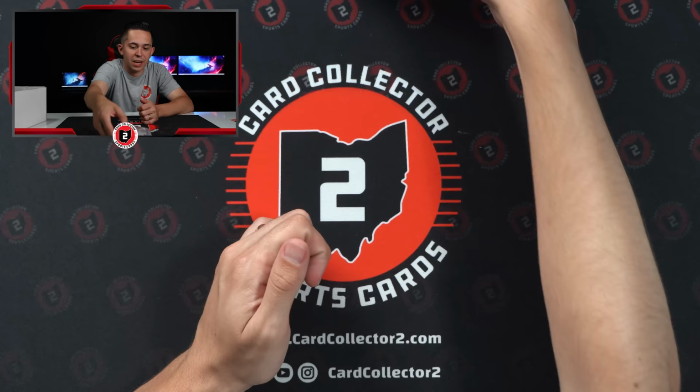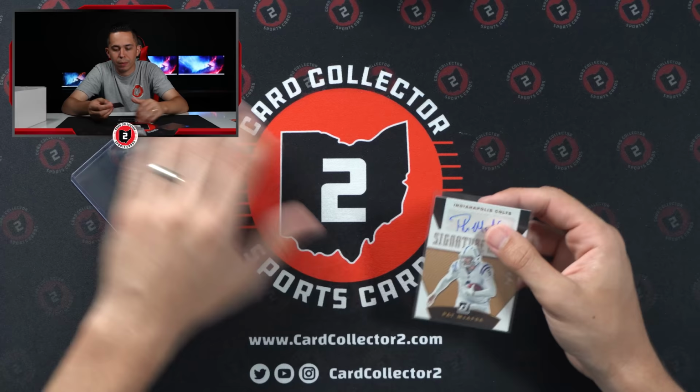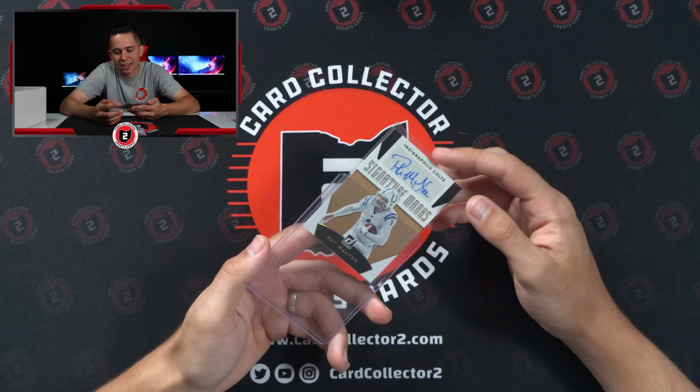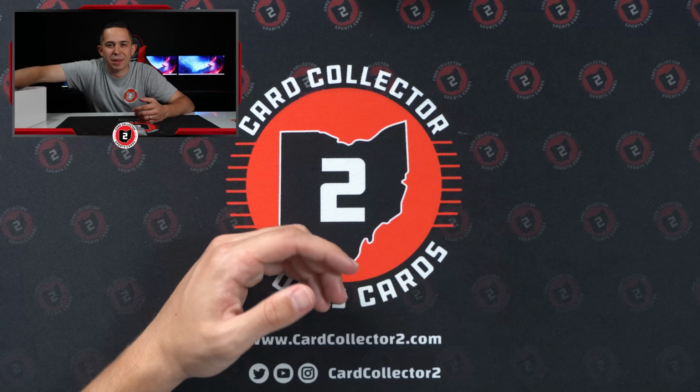This is probably one of my top five favorite pickups from this weekend. Pat McAfee, 1 of 1 auto. Paid a good amount for it, but honestly, really wanted it. So you got a McAfee Signature Marks, 1 of 1 auto. It's right there. I don't assume he has too many 1 of 1 autos. I now own 2 of them, so I thought it was cool when the opportunity presented itself. Had to grab it. So we got that. Wish the auto would be a little bit nicer. Goes off sticker a couple times, but not going to get picky at this point with McAfee stuff since there's not a ton of it.